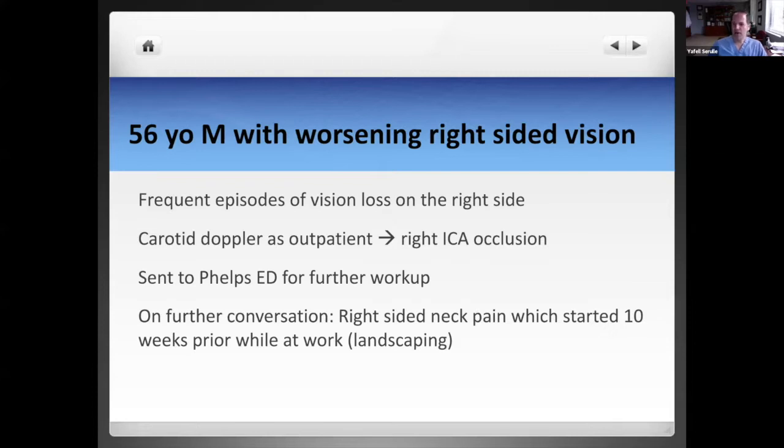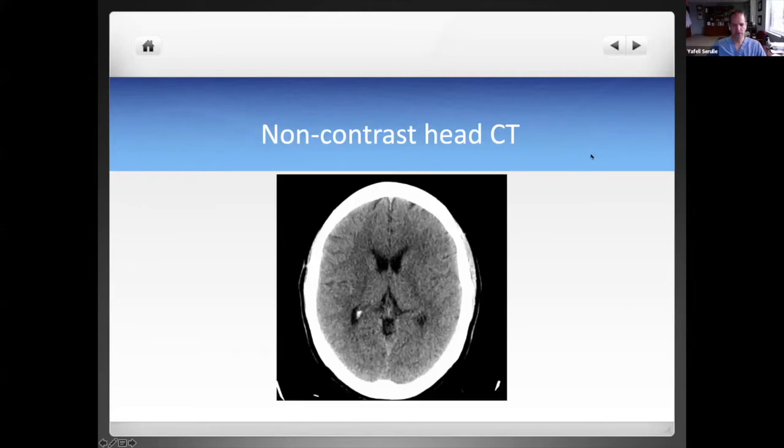So I'm going to start with some clinical cases here. We're going to start with a guy who's 56 years old. He came with worsening right-sided vision. His right vision was failing.